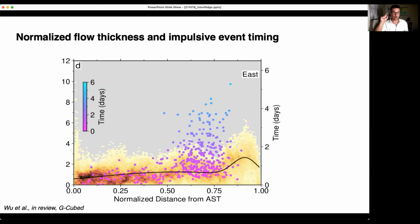If we compare our flow thickness to distance from the axial summit trough, in this plot, I should have put the label on the y-axis, but this left-hand y-axis is the flow thickness in meters. The x-axis is the normalized distance from the AST for the whole area where we have overlapping pre and post bathymetric data, so we're combining all of our observations of flow thickness together. On the right-hand y-axis is time in days of those acoustic impulsive events, which are plotted again as these magenta and blue dots. You can see that the flow is on average around 1 meter thick until we get to this most distal area, and all these acoustic impulsive events are dominantly located a couple of 100 meters away from the edge of the flow fronts.